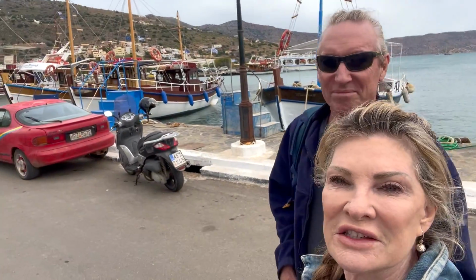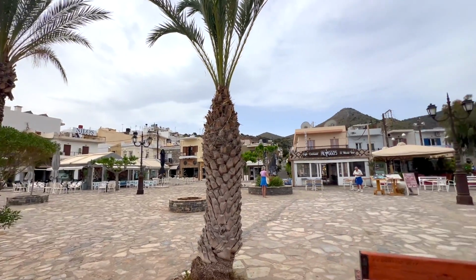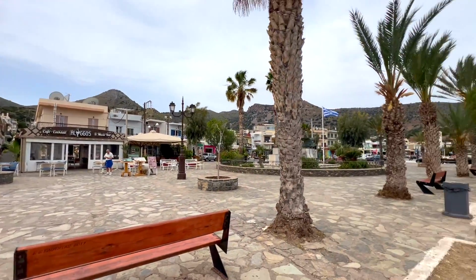So we just asked the local guy if there was any space for us to come in anywhere, and he said no. He said there's not even enough space for them, the local guys. So it's pretty crowded, and it's not even high season yet. So it looks like a nice little town, doesn't it? It does. It looks lovely. Yeah. So we'll show you around.